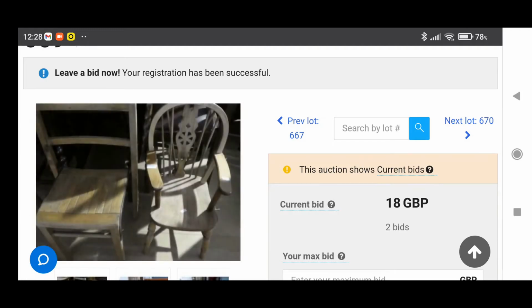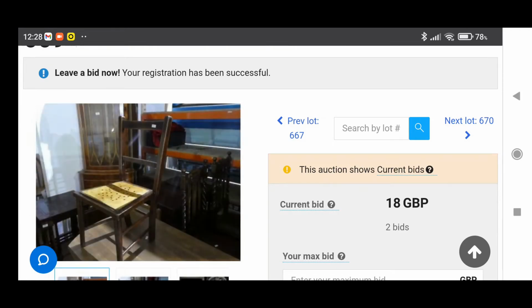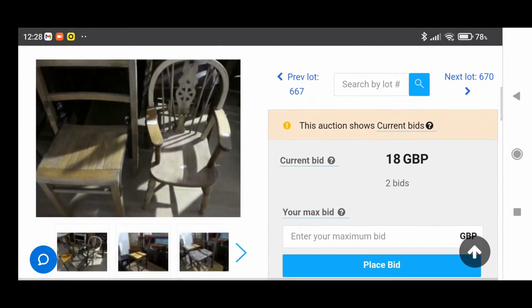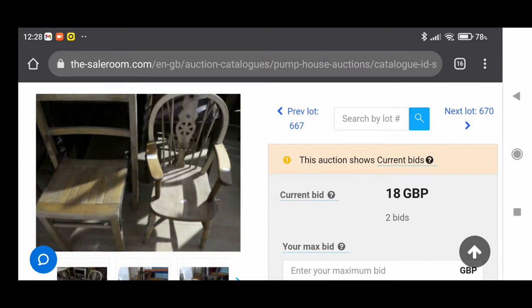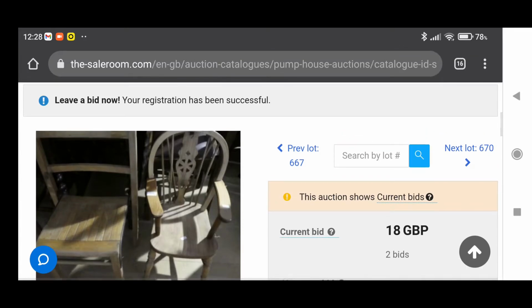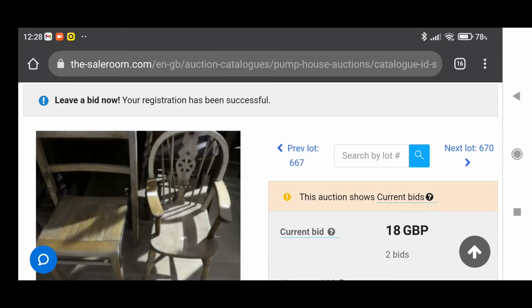We don't really know a lot about furniture. And even though they are gorgeous chairs, we don't really want to spend the money on them if we don't know if we can get the money back. The £6.50 is with the fees put on. So £5 or £6 we would have been happy to spend, but any more than that, we don't really want to risk it. Yeah.